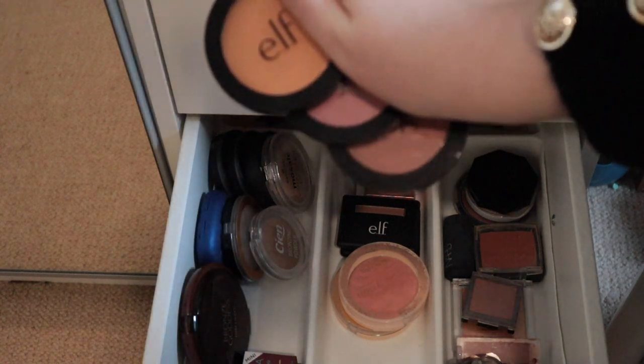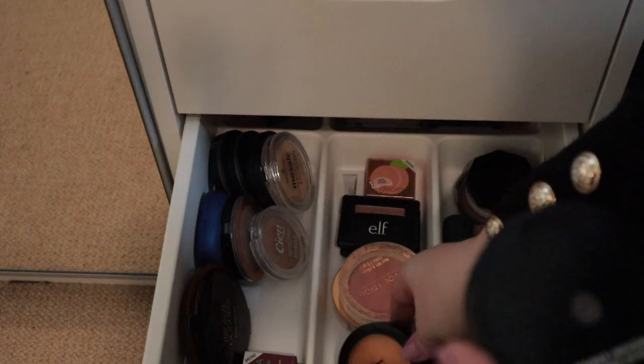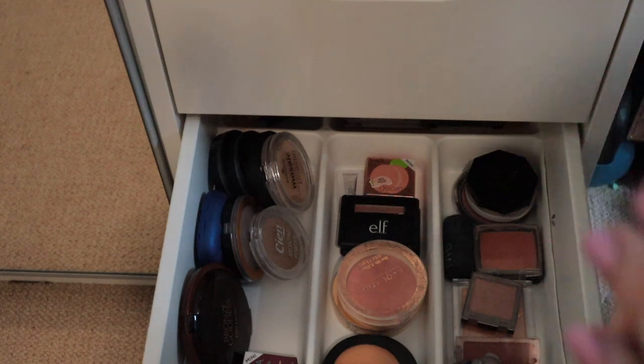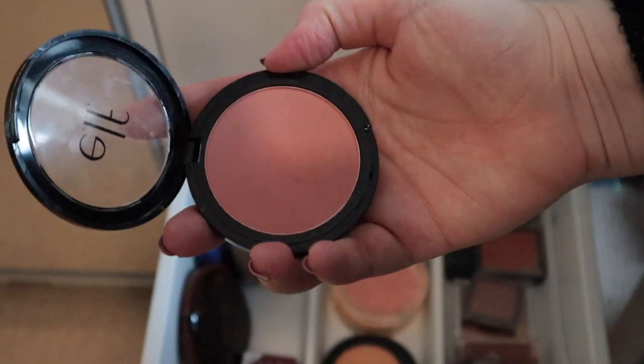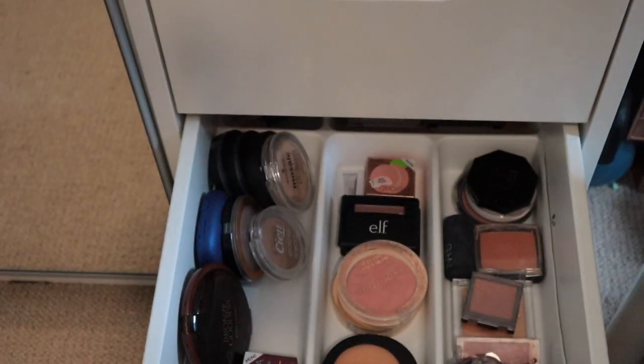The primer infused blushes. I've got 3. I might go for this one, which is called Always Silly. Let me open it up. I can't open it. Ugh. Which looks like this, sort of a deeper pink kind of shade. So I'll go for that.